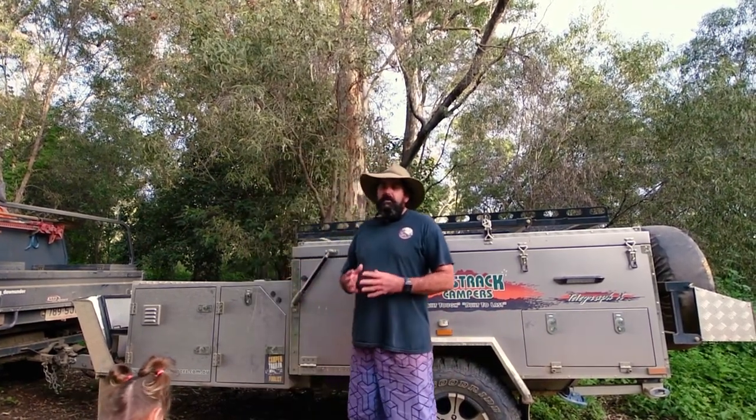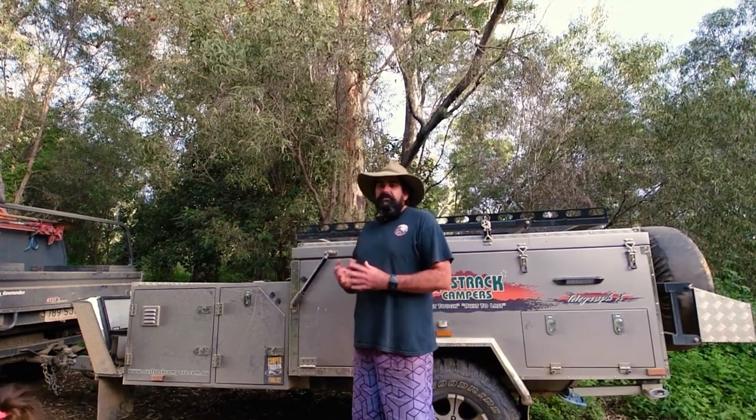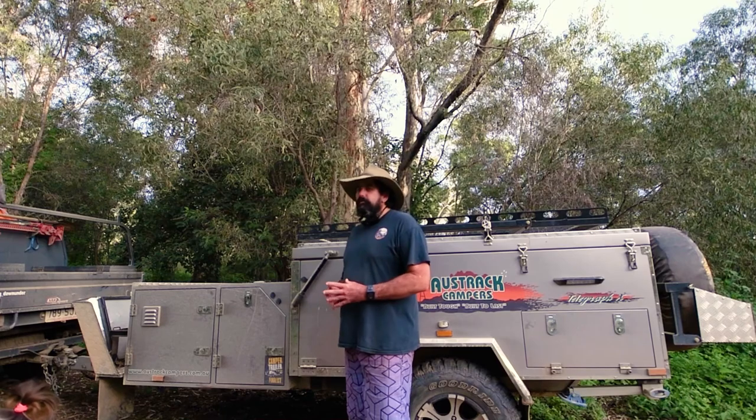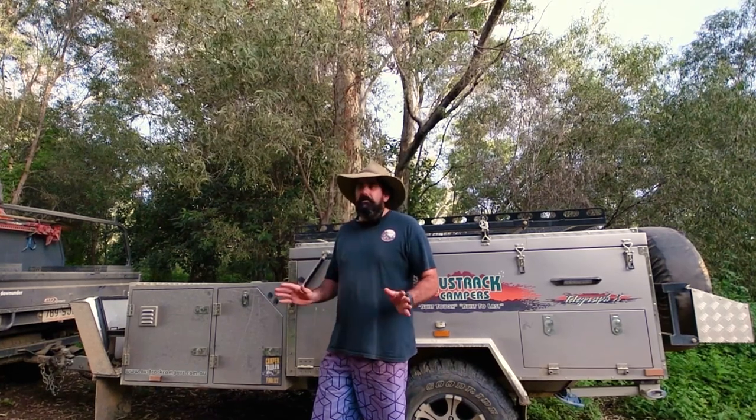Now that I've told you about all the great things about this camper trailer, or camper trailers in general, let's go through all the cons. A lot of these would be deal breakers for a lot of people. A camper trailer is very heavy and you're towing it. There's no getting around that.